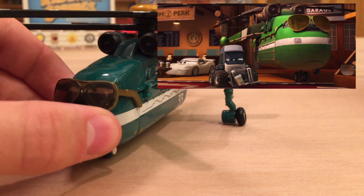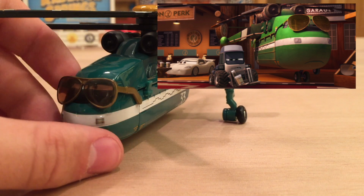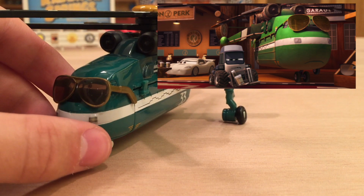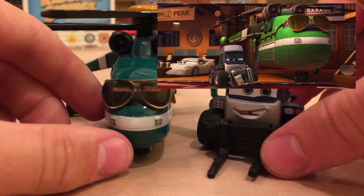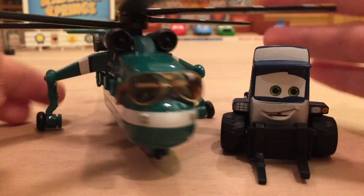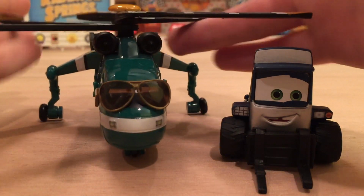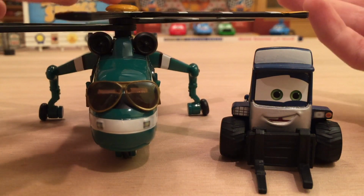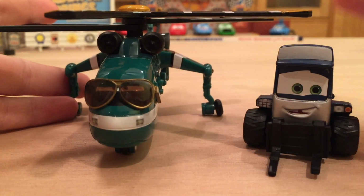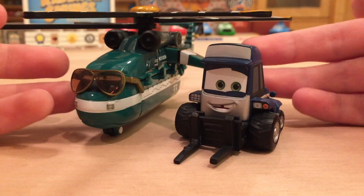Now, in the screenshot that I show, Windlifter is absolutely huge. He is humongous compared to Maru. And Mattel scaled down Windlifter so much, it's just insane. I mean, look at Maru compared to Windlifter here. Now, it's pretty understandable though, because how are you going to fit a helicopter that is literally huge in a package and even be able to release him? So I understand that they downscaled him, but it is just kind of sad because he is a very big diecast. And that's how you can compare him to Maru there.